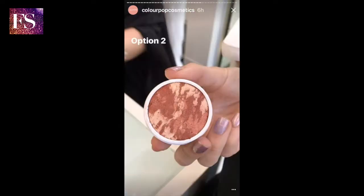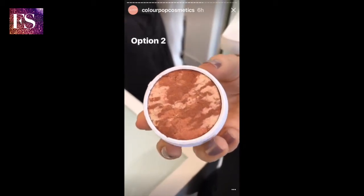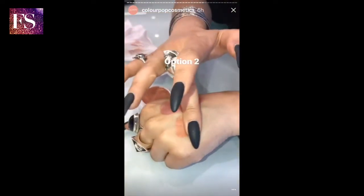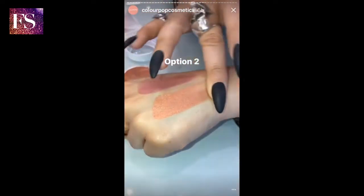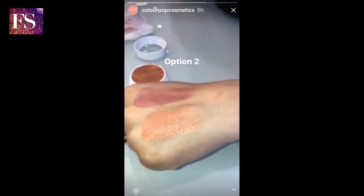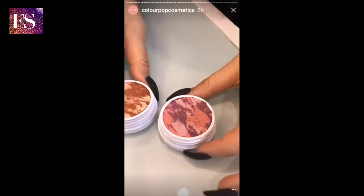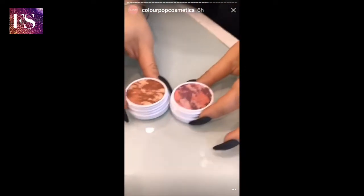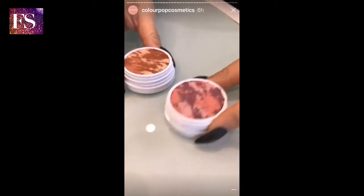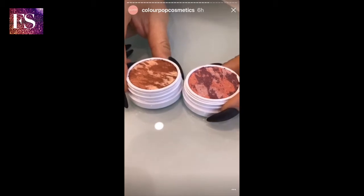That's so pretty. Okay, this is option 2 for the blush. Also beautiful camo. I love these. Ooh. This is like Copper Realness. It has like really, really fine gold reflex in it. That's so pretty. Summer shade. So which one is your favorite? So for my skin tone, I would pick this guy right here. But this one would be a beautiful bronzer and perfect on the eyes for summertime.